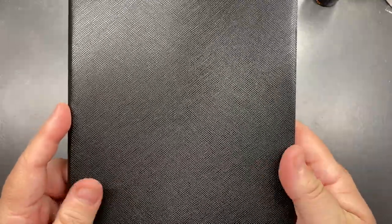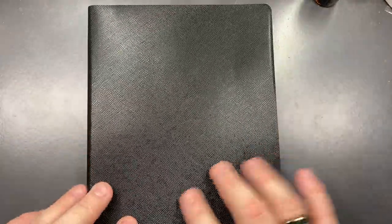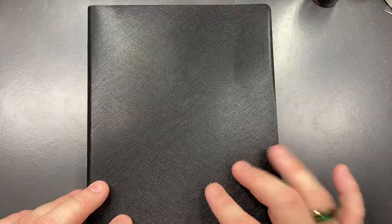But this is quite a nice texture. You can feel it, the weave of that, almost sort of the grain of that leather there that you can see. But it also has a slightly sort of silky matte texture, almost like a protection layer over it. So I don't think this is going to scratch very easily.